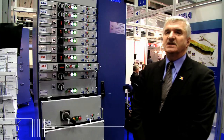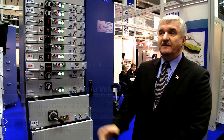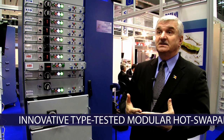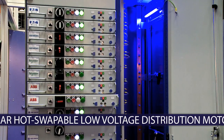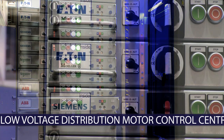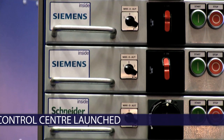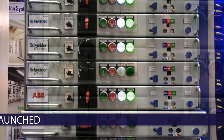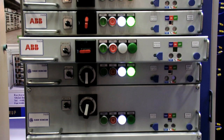We are presenting a new technology for motor control center, a withdrawable modular system for low voltage distribution that is based on German license for the transfer of the energy. The contact on the bars is something quite new, launched last year by IDS Germany, and the MCC you see here is our concept using their technology. So it's quite, we consider, revolutionary technology that will compete with the big guys in the market. We manufacture this type tested with the components inside of all the biggest producers in the world.